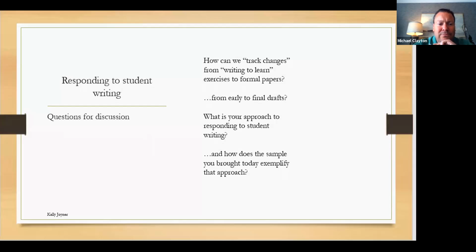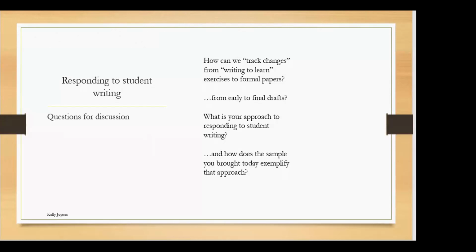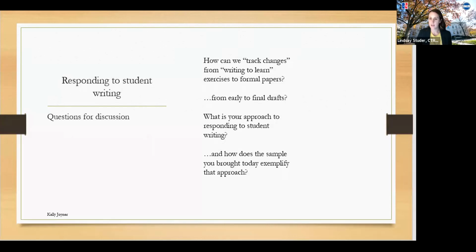All right, Kelly, do you want to go back to your prompts? Hey, Kelly, so sorry. I think you're muted. Okay, perfect. Thank you for telling me that.